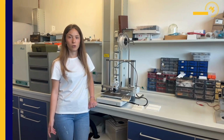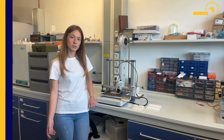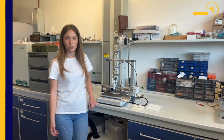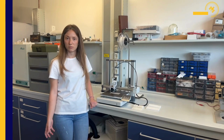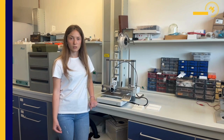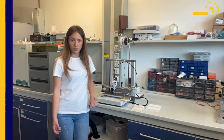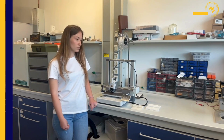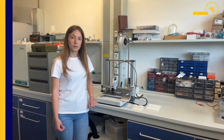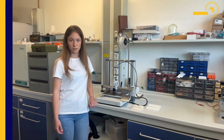The method that we are going to use is the fused filament fabrication method, and it consists of heating and extruding a filament with a nozzle to obtain a 3D structure. The filament is made of two parts, a polymer binder and a ceramic powder component. The process is able to construct complex structures that would be very difficult to obtain with a conventional manufacturing process.